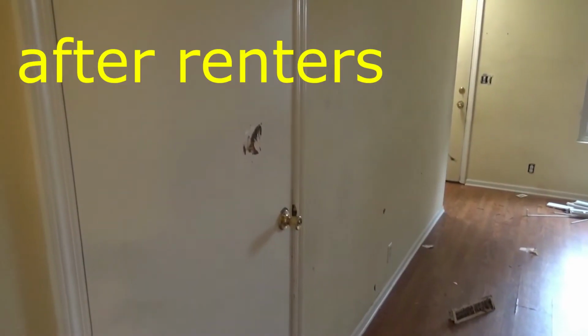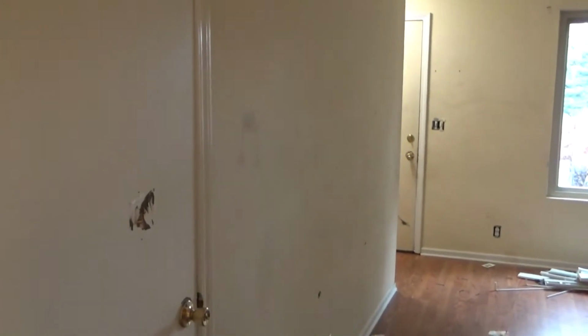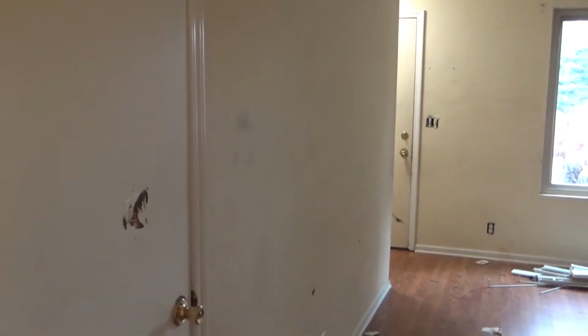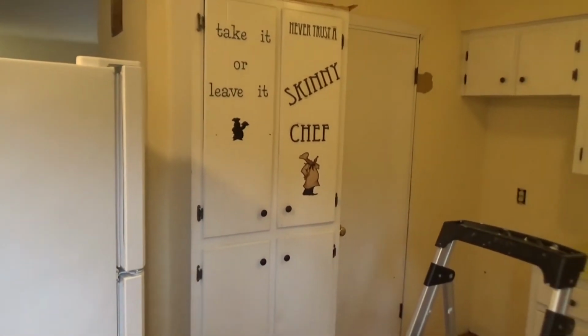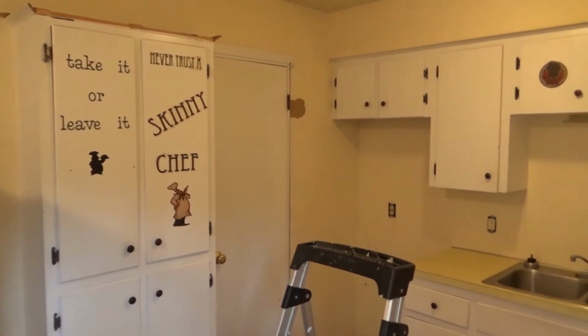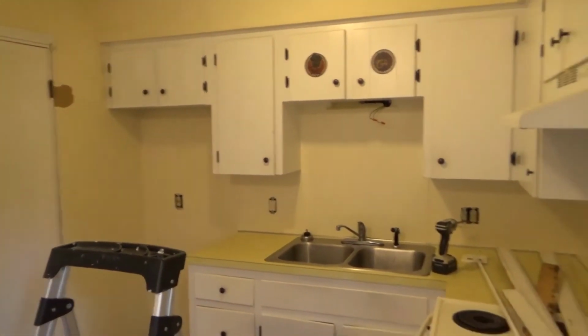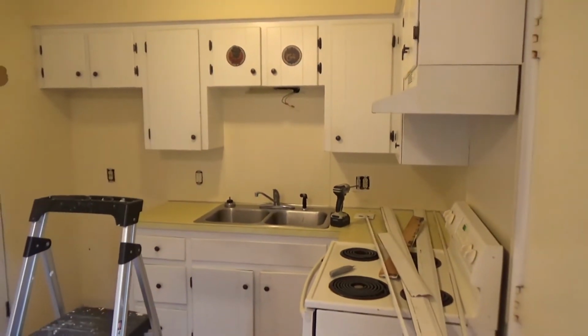There's a hole in that door right there. I don't know if you can see this wall or not, but it's just a mess. Lots of stickers on the cabinet, big bold letters in our lease agreement: no stickers on cabinets or walls. It just leaves that residue.